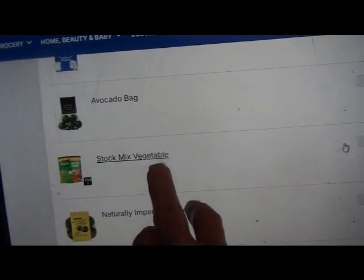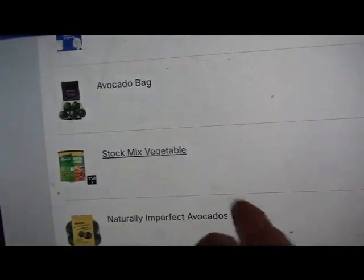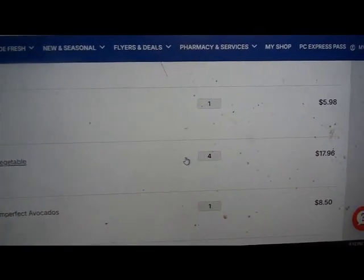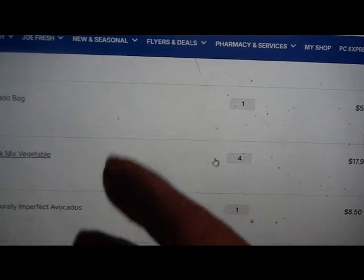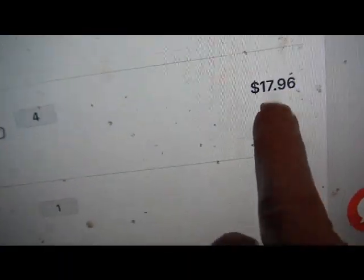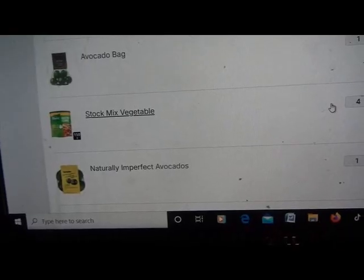Okay, so then in terms of the vegetable stock, I ordered 15, but they only gave me 6. Here they're listing it as 4. So at $4.50 a pack, technically they gave me 2 free. Because they gave me 6, but they're only charging me for 4 at $4.50 a pack, so that's $18 for 4. So they actually gave me 2 free, so I'm not going to complain about that, of course not.